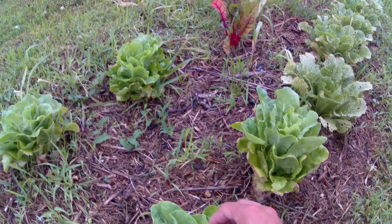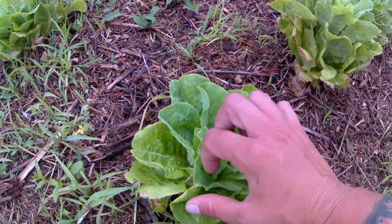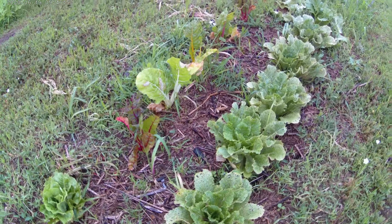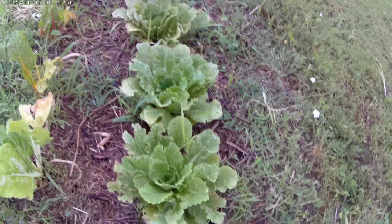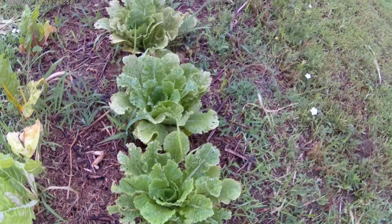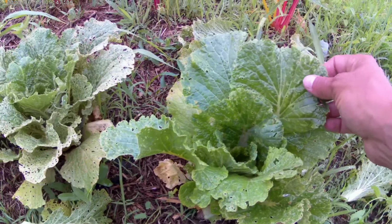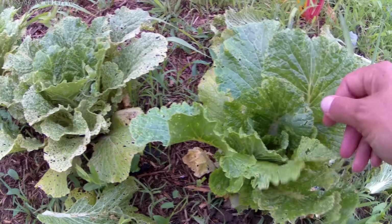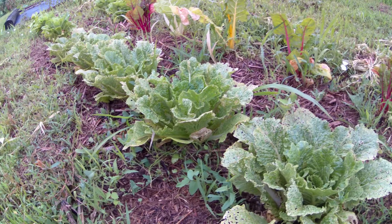But for those that it would bother, you can tell it's getting a little on the hairy side there. Still good for me. The Swiss chard. And this is the Chinese cabbage. And it got ate up like crazy. Like, I haven't even ate any of it yet. And it was just getting annihilated.